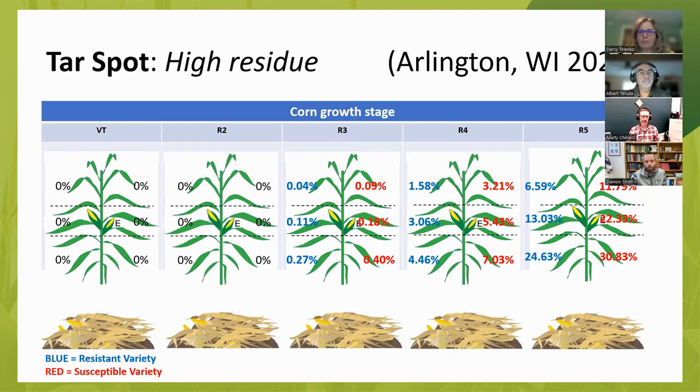This is a single site, but we've seen similar things happen at various locations. What we're doing here at this particular location in 2021 was looking at high residue situations with two different hybrids. We have a resistant hybrid in the blue numbers and a susceptible hybrid in the red. We're tracking over time from tassel growth stage through almost full maturity. And you can see, as you might expect, in the high residue situation, we get a bottom-up progress in terms of disease level. We broke the canopy out in thirds and rated each level. You can see that the resistance does help in terms of overall reductions once you approach full maturity.